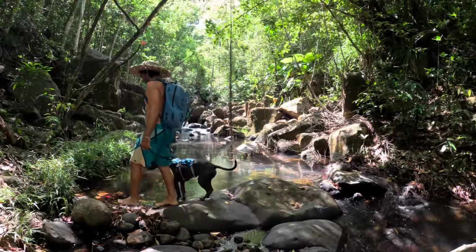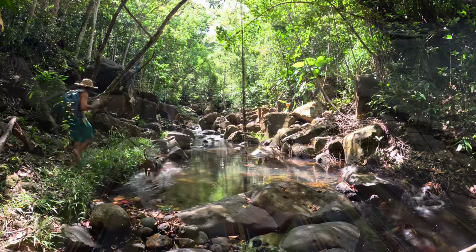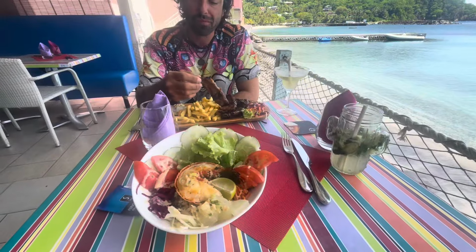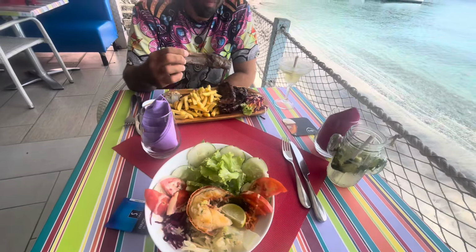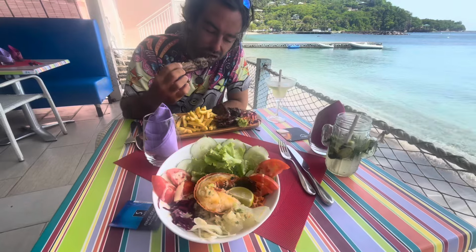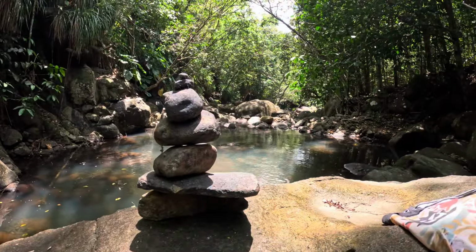After hiking for almost 3 hours, we headed back to the boat, dropped off the dogs, and then set on our mission to get some awesome food. I got some lobster salad. Alex got the rib and fries. Tasted so good.